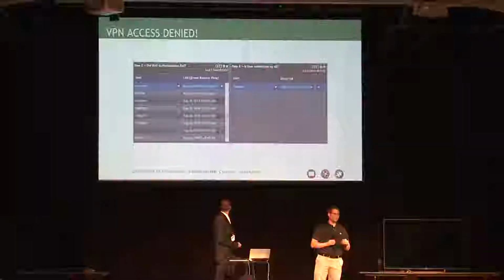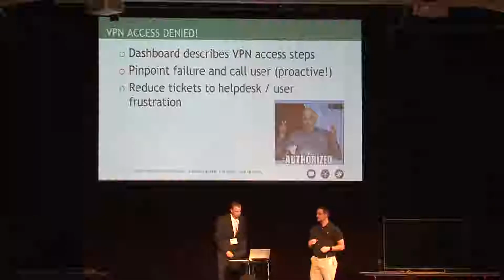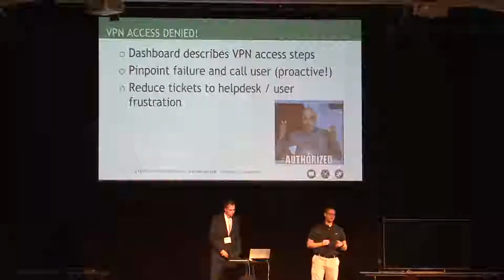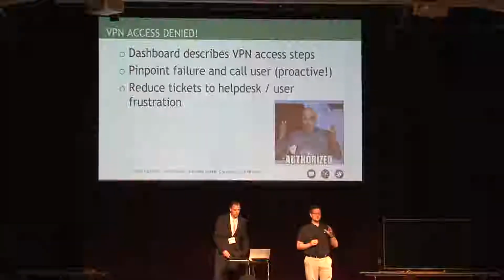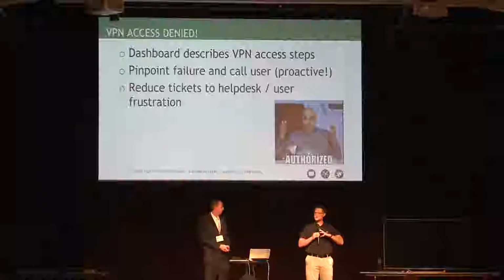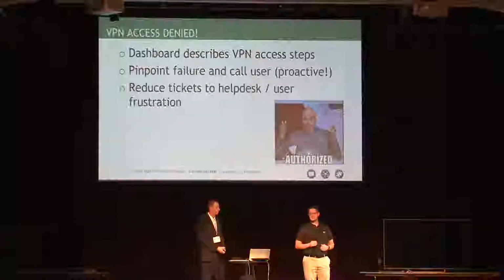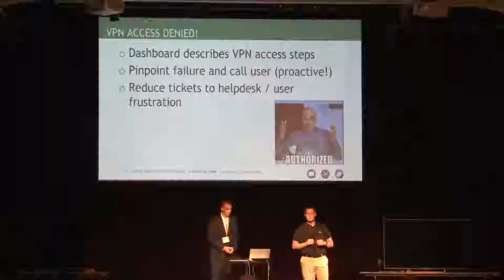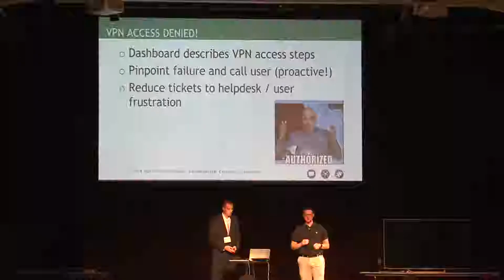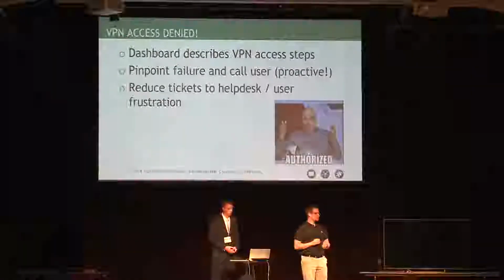So I can see if I have a circuit that's going down. I can see if there is high latency involved there. Even on the server side, I can see disk latency time if I wish, and how much disk space is being eaten up. So the dashboard gives you a nice area to get a glance of your network. But one of these dashboards describes VPN access, and as you can see up there, it pinpoints failures and allows us to be more proactive.